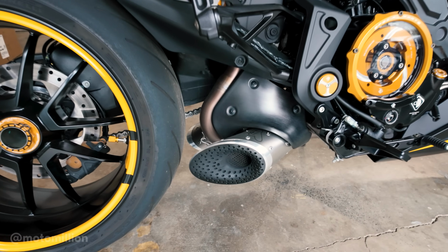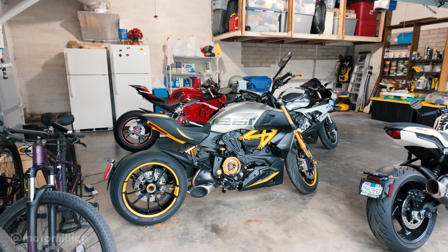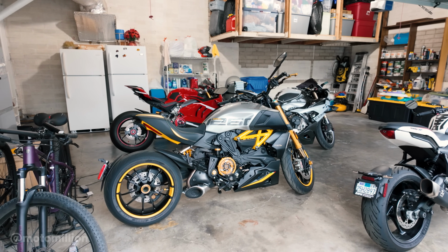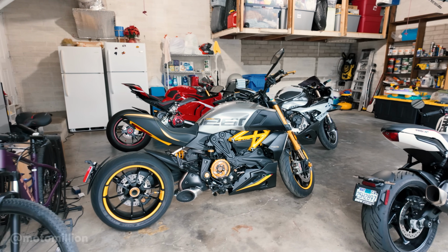It's got a Termignoni exhaust on it. This thing sounds crazy. And these are going to be rare, guys. The two-cylinder Ducatis have a character of their own. I would love, love, love to do a side-by-side comparison with our Diavel V4 once we get back to Miami.